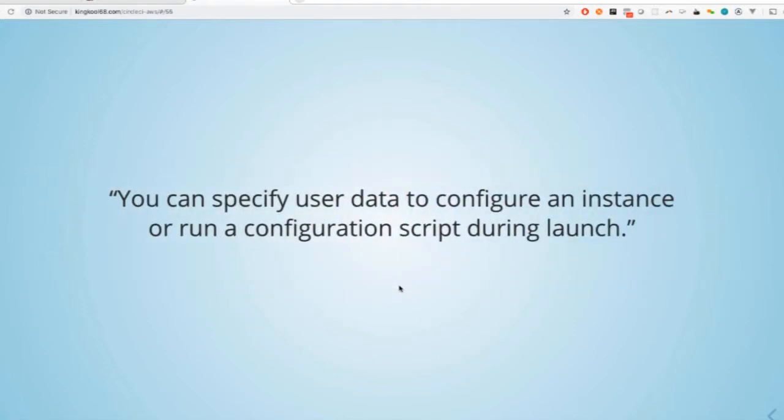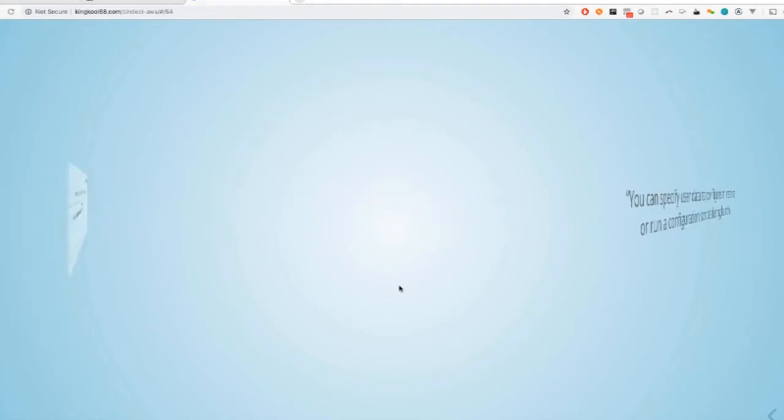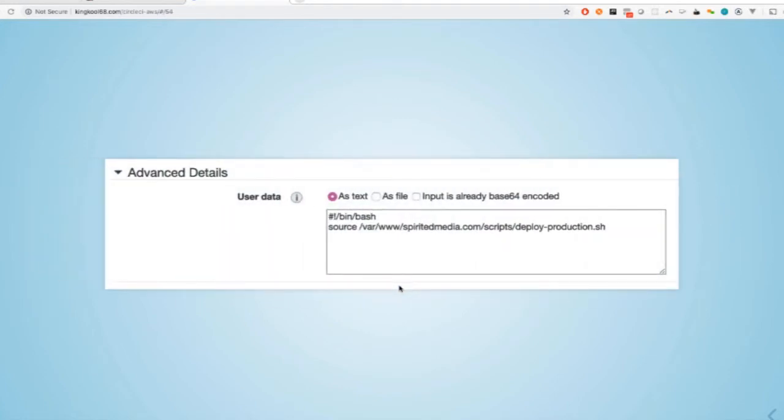Right, so you can actually, just like that little information bubble in the Amazon console says, you can specify user data to configure an instance or run a configuration script during launch, so why not also use that when you're deploying, right? In your previous script, when you were sourcing your user data, where is it sourcing it from? It's from this script here, this var www spiritedmedia.com script, that's already built into our server.